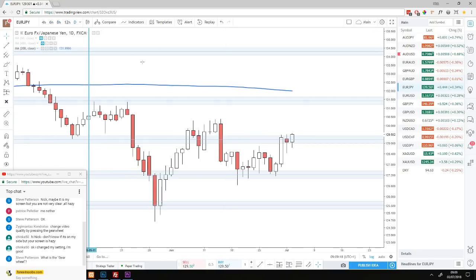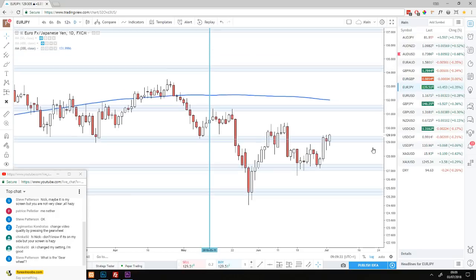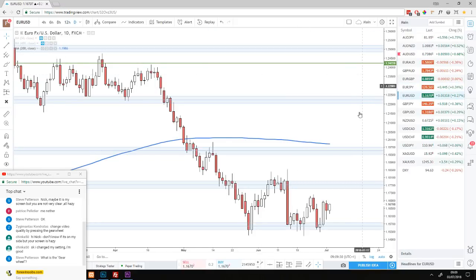Yeah, I mean, Euro JPY is stalling out on this resistance area, but again, I don't really see a clear setup here. It's just a bit too messy. Let's look for something else.